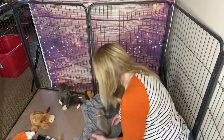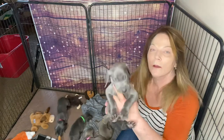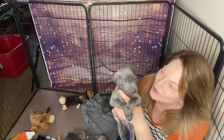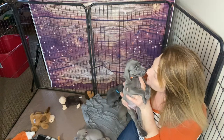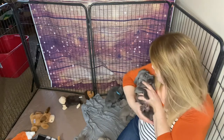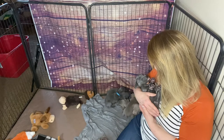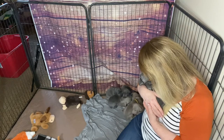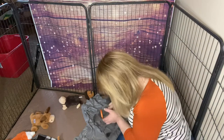And then our boys. Here we go. This is orange collar boy. So this is orange collar. Aw, look, he's got his little arms crossed. Aren't you adorable? You're so cute. Oh my goodness. Yes, you are. I know. I have to kiss this. Yes. Here, I'm starting growling. This is orange collar boy.